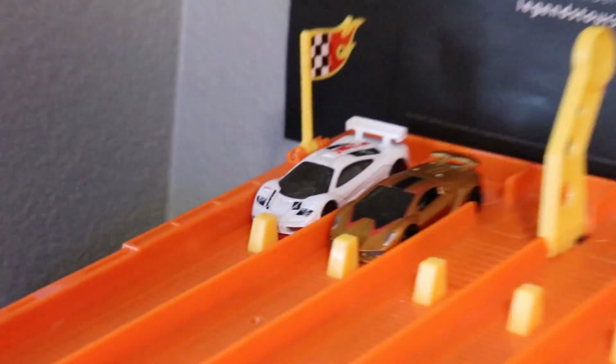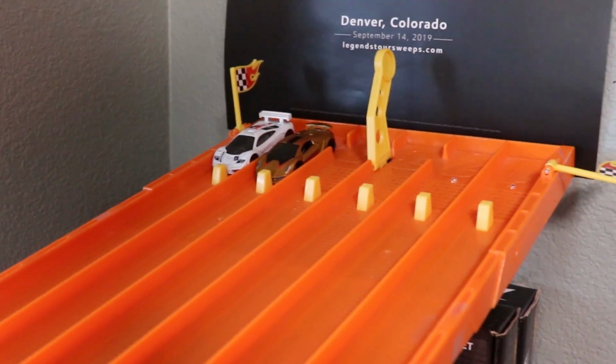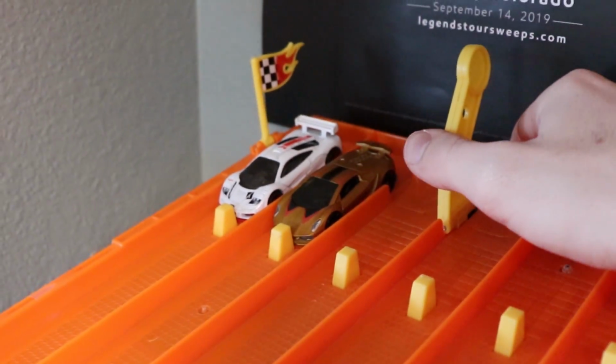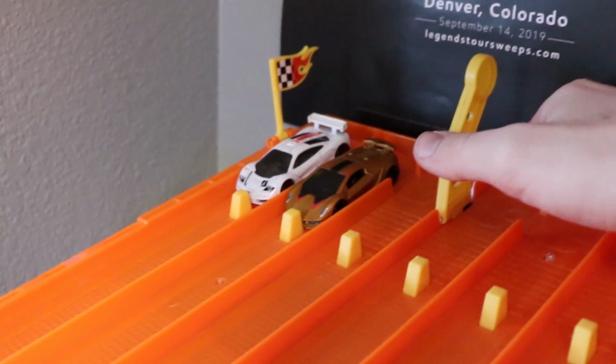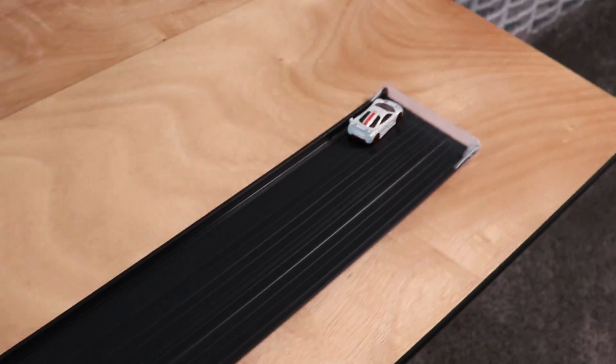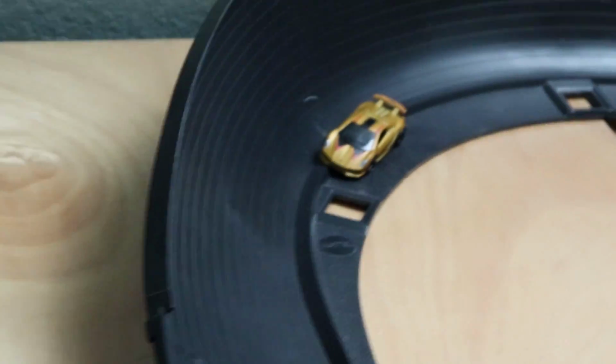This could be it. If the Sesto takes it here, it is all over. Can the F1 bring it back? There's a chance. Who will it be in 3, 2, 1? Look at that, and the F1 is going to steer out the Sesto, taking the first win and pushing it to another race. It is not over yet.